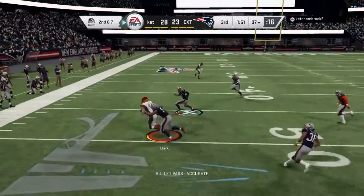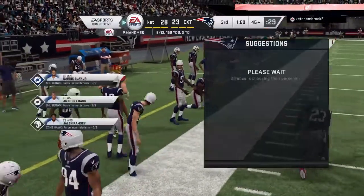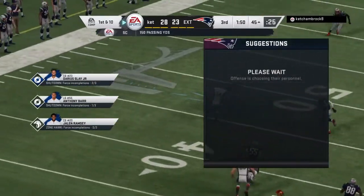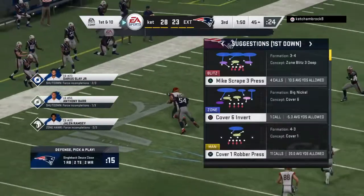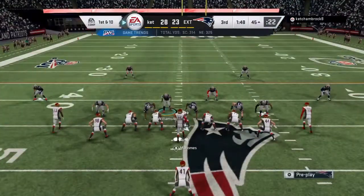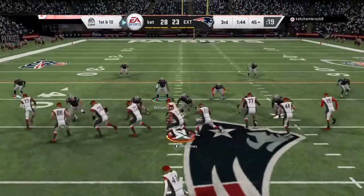Now left side, a completion to his tight end. 19 yards there on the catch and run. As far as tight ends go, this guy's not a speed burner. He's much more of an inline blocking type of a tight end. But how about this last play? Made a nice catch and picked up a first down. That's what impresses me about him. When he's called upon, usually gets it done.